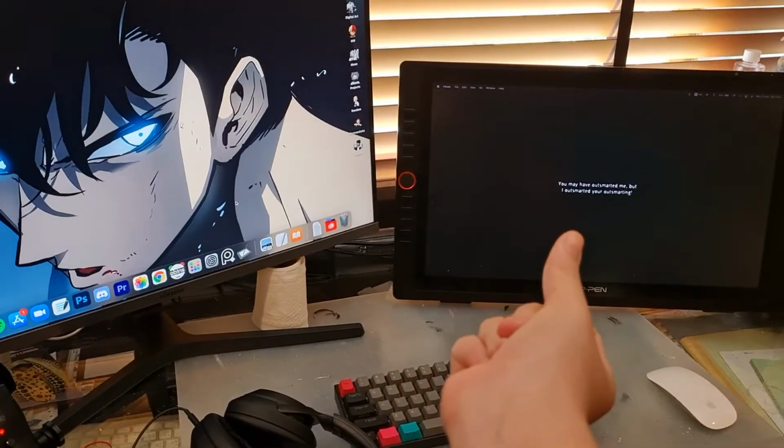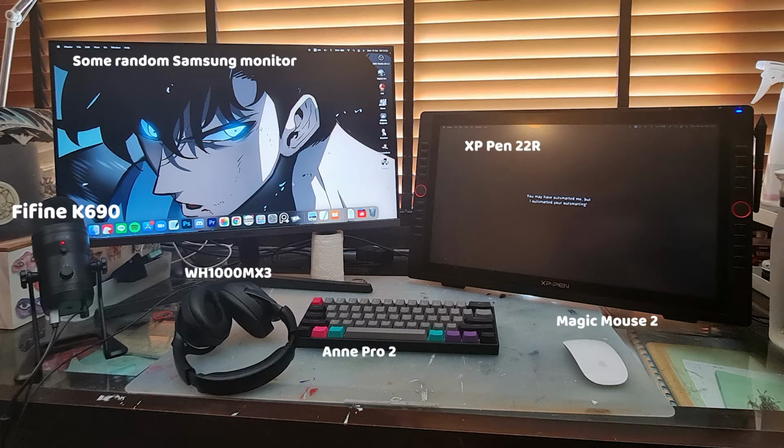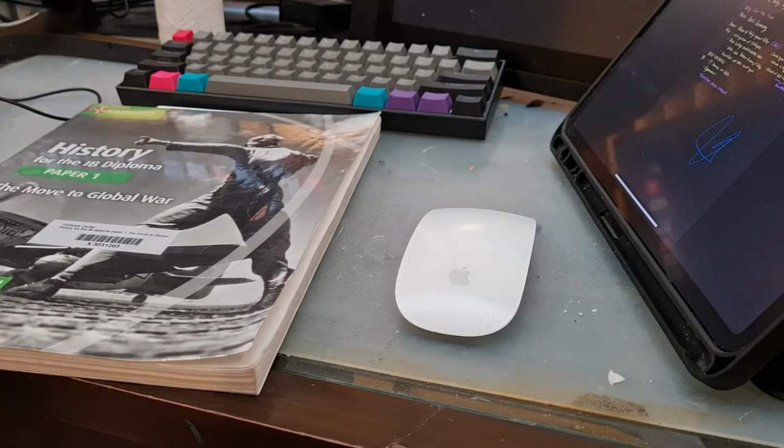Of course, it's a Monday after a break, so I have to clean up my workspace a little bit to make it look a bit more presentable. This is the stuff I mainly use on a day-to-day basis. On with the studying and school!